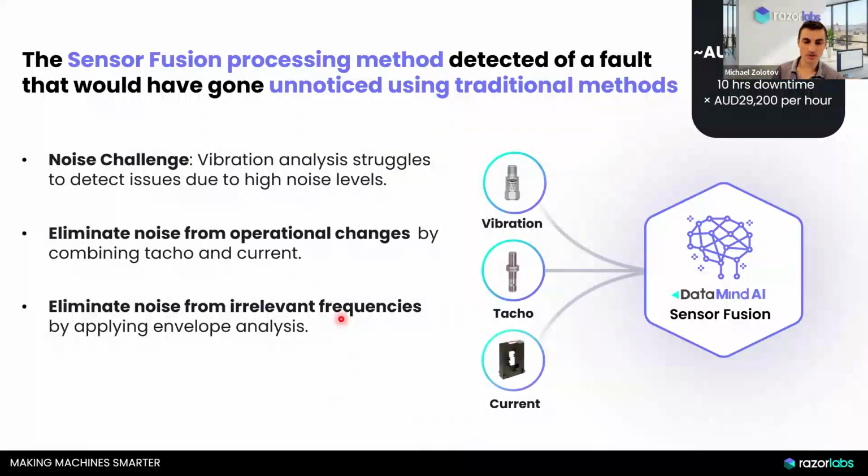How does this one work? Okay, and how does what Andrew said about AI sensor fusion come into place here? So Andrew was speaking about sensor fusion, and I want to speak now about how this one is applicable specifically to this case.